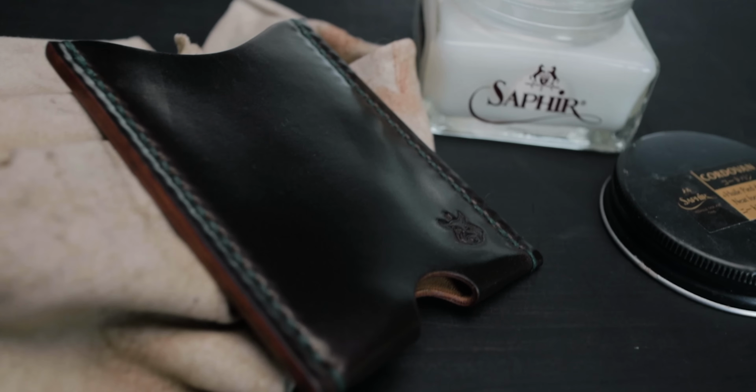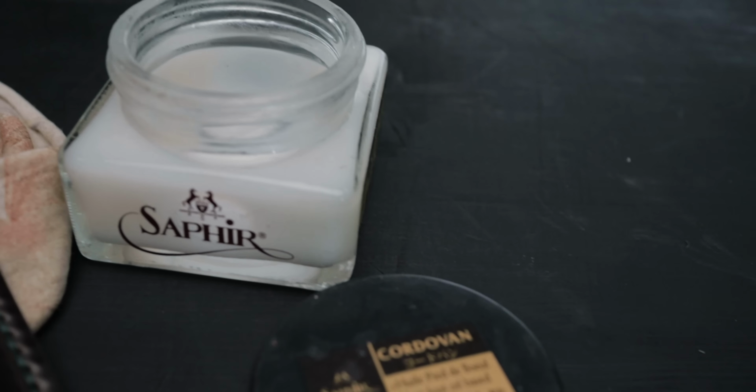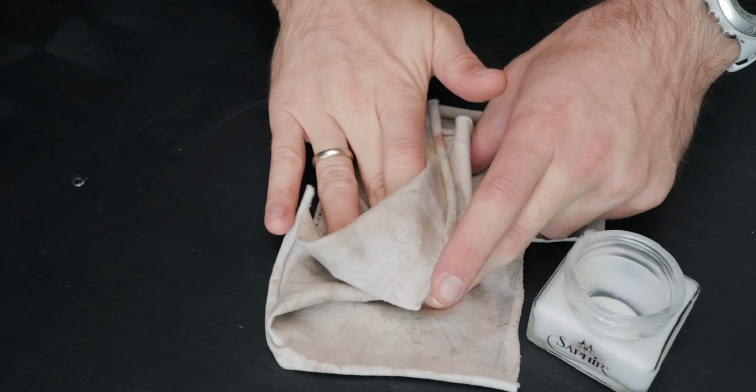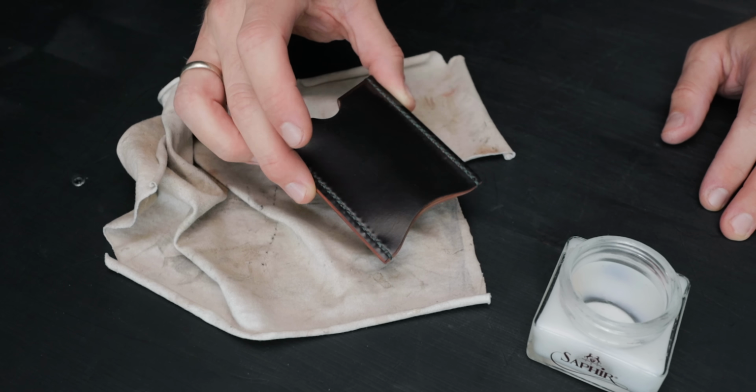Crafts of shell cordovan will last you a long time or even your whole life if you take care of it properly. Before dispatching my shell cordovan crafts to my customers, I polish them with Saphir cream, which is intended specifically for shell cordovan care.